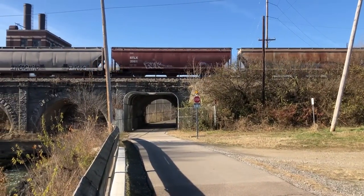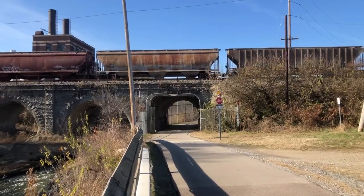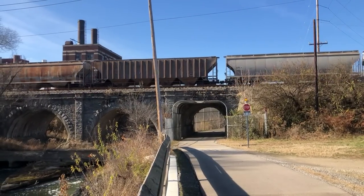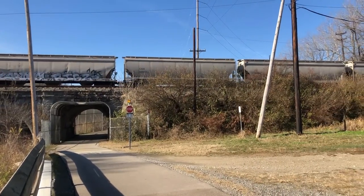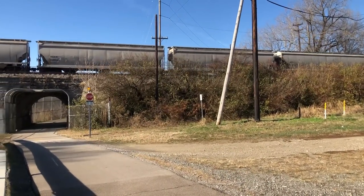CSX equipment defect detector. Milepost 27.7. Track 1. No defects. No defects. Total axle 3.52. End of transmission.